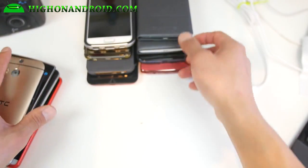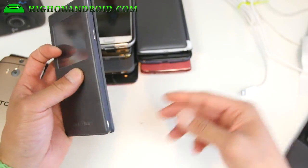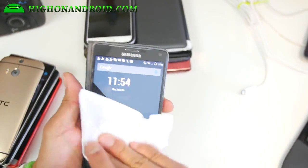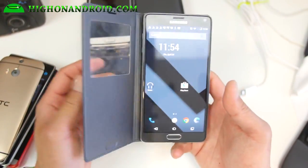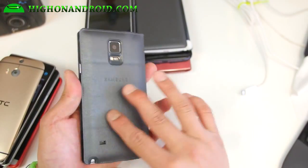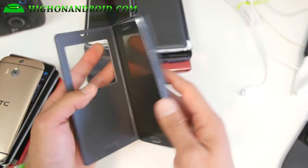All right, next up is the Galaxy Note 4. This is probably one of my favorite phones of all time. I love this phone. It's got a 1440p screen, Qualcomm Snapdragon 805 processor, clocked at 2.7 gigahertz. Great accessories like this one. This is the S View cover with also wireless charging.